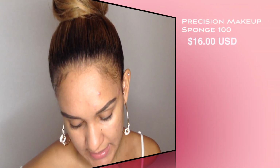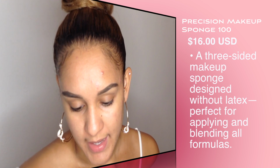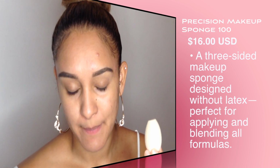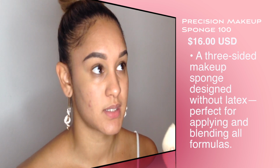See what the sponge says. So the sponge is $16, and it is a 3-sided makeup sponge designed without latex, perfect for applying and blending all formulas. So that is amazing to me because you can do liquid, you can do stick, and you can apply it, and it just goes on smoothly on the skin. And yeah, so these are the two tools, the brush and the sponge for the foundation.